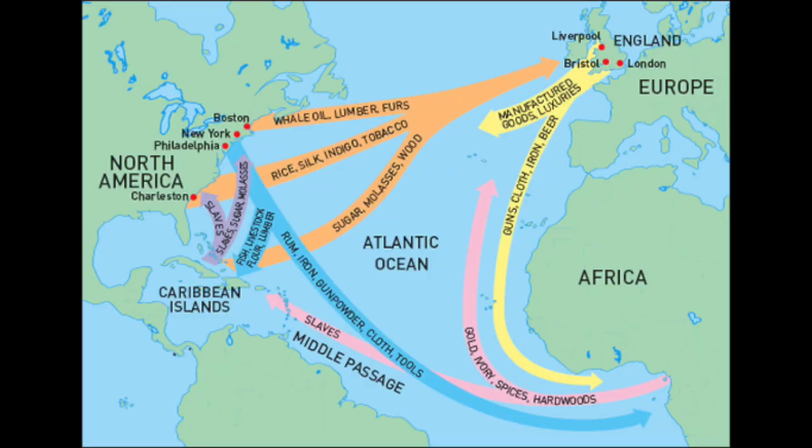The slave trade was important in providing British industries with raw materials. These were turned into manufactured goods in Britain and then sold for large profits in Europe and in the colonies. Plantation-grown goods such as rum, tobacco, coffee, sugar, and cotton were bought from the profits of selling African slaves to the plantation owners and sold for a profit in Britain and Europe.